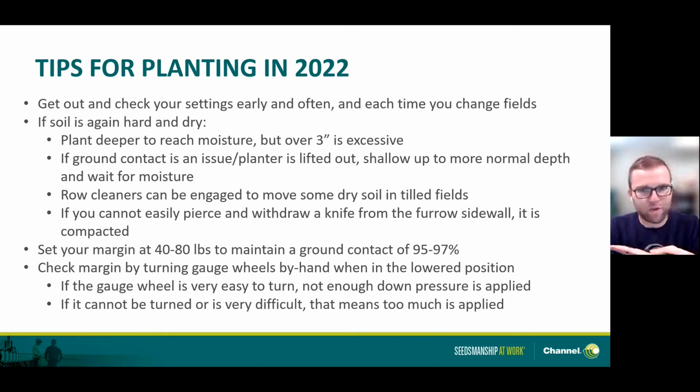If we're at 100% all the time, these monitors don't accurately tell you if you're at 130% ground contact. They're not built that way. So you could be at 180% and not know it, which means you've got way too much weight. Not only are you causing some sidewall compaction issues, but you could be causing more wear and tear on your planting equipment than you need. So if you're consistently at 100 and it doesn't change, that probably means you're applying a little bit too much down pressure. And there's a way you can check that.